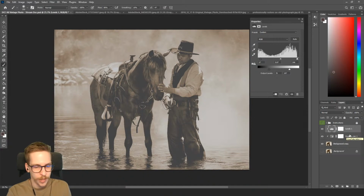And I'm going to do that with a multiply layer. How do we add an old paper texture in Ragged Border? We'll get into that a little bit, Paula. I think the best way to do that is with photo textures. You can try to create them yourself, and we're kind of doing that with this vignette, but we're actually going to get to that in just a moment.